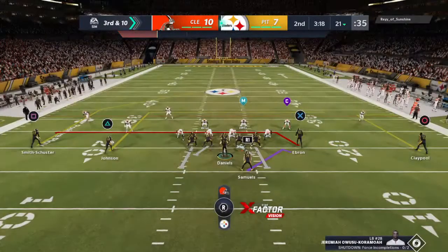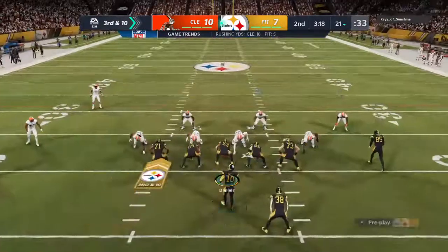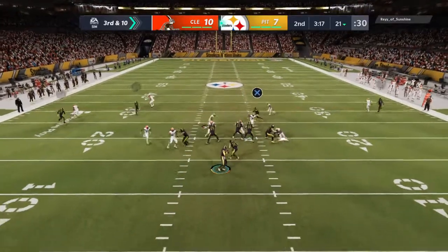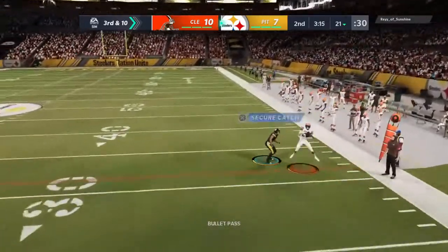Already with 1 interception, just missing his 2nd there. Incomplete. They have to like what they've done defensively here at the outset of this drive. They forced a couple of incomplete passes, bring up a 3rd and 10. Don't be surprised to bring a little pressure on this snap.